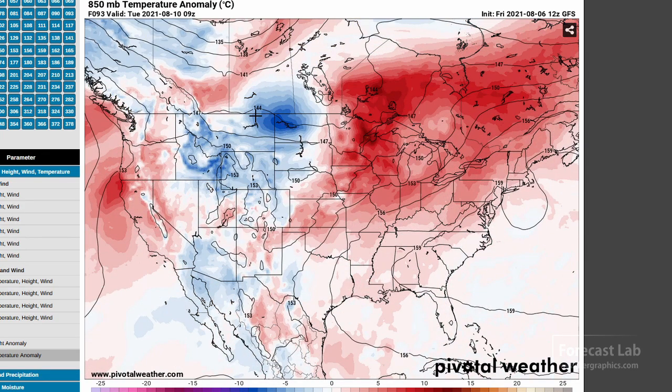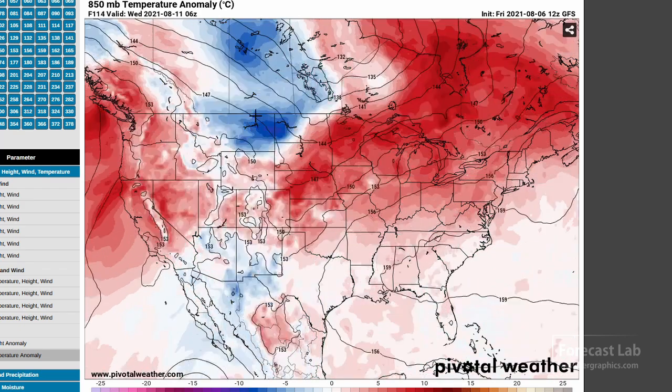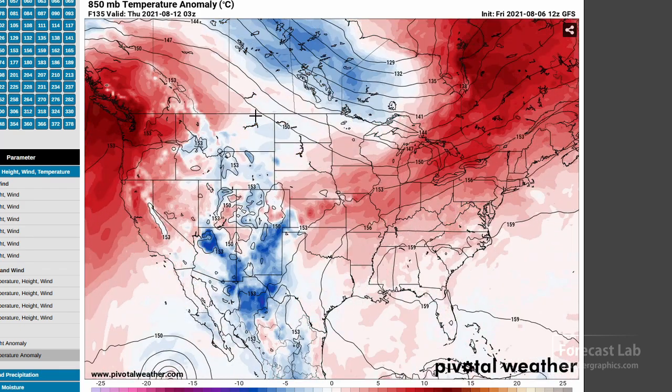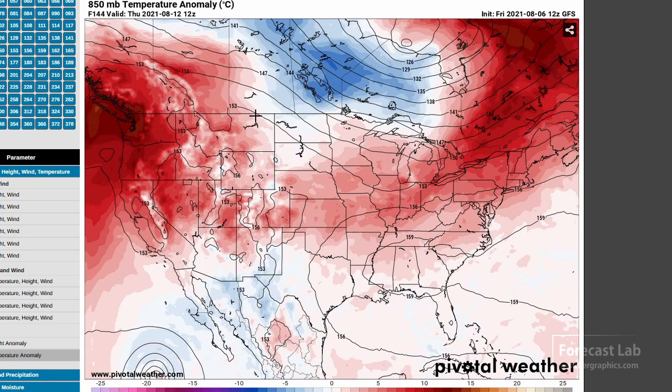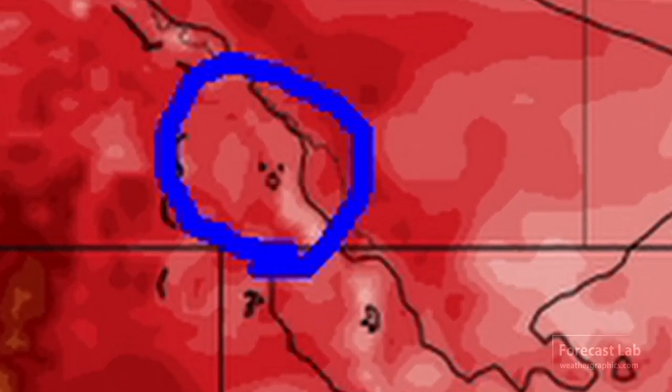but that's just kind of a temporary improvement in the weather. As we get into Tuesday and Wednesday, you can see the heat starting to come up in Washington and Oregon. This is going to be about Tuesday afternoon. And going into the last half of the week, the temperature anomalies get even worse, especially around Seattle, Vancouver Island, Portland. So we're going to see some very hot temperatures returning once again. So mostly 90s, but possibly some 100s. What is that there?